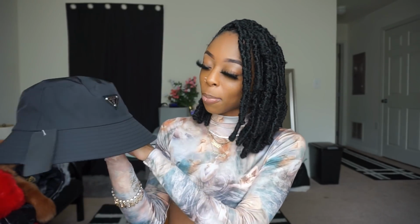Next five hats, y'all, are like my favorites. When I tell y'all I love everything in my fall collection, like I love everything. So y'all not ready. So the first hat is this black Prada hat, y'all.